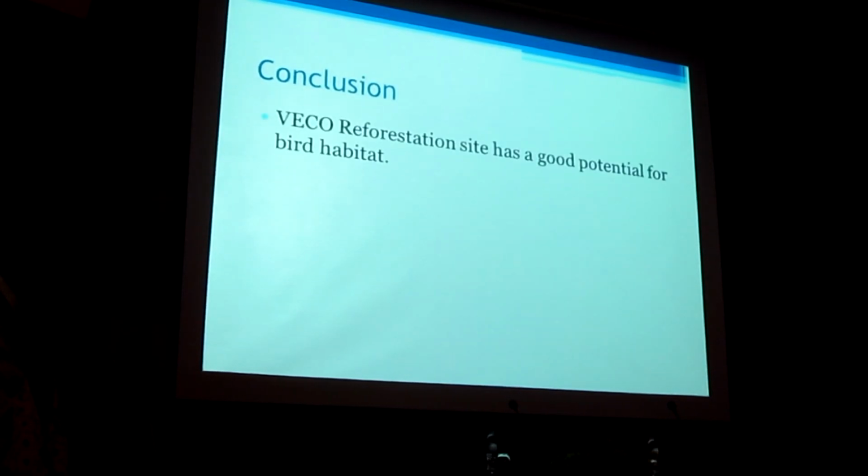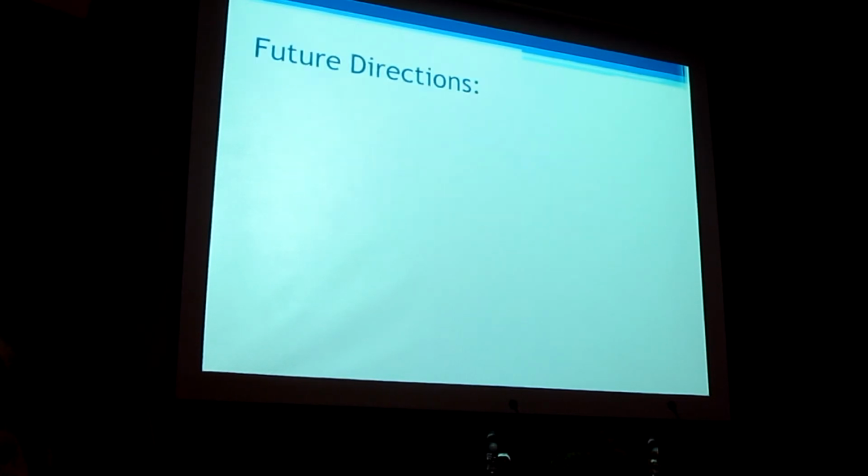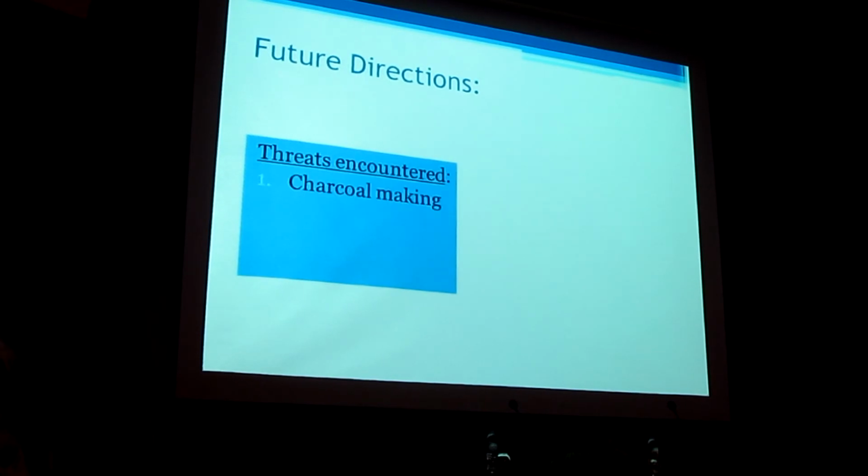Okay, in conclusion, the area is really a good habitat for birds, and the number of species may increase if we add more forest in the area. For the future directions, these are the 3 trends that we observed during our surveys. Number 1 is charcoal making, the second is slash and burn farming, and the third is hunting. This is very extensive in our place, and we cannot just tell the people to stop doing this because it's their main livelihood.